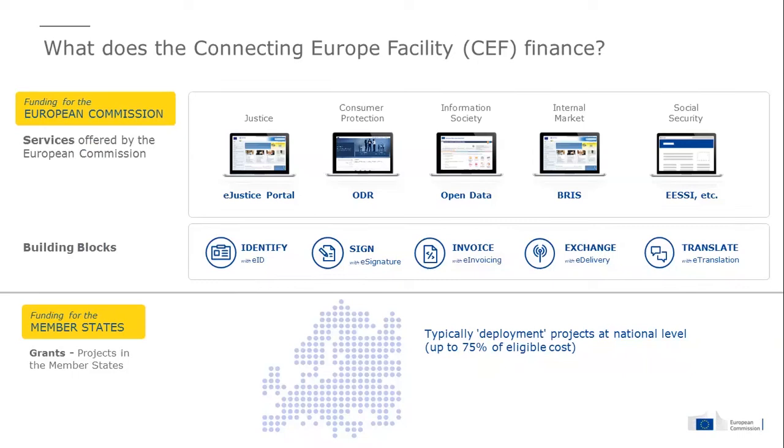The European Commission, during the Juncker Commission, has set a priority on the digital single market, and to support the digital single market, there is the Connecting Europe facility, a financing instrument that finances projects in a whole range of domains, including energy and transportation, but most important for us today, also the digital domain. The funding for the digital domain through the Connecting Europe facility is divided into funding for the European Commission and funding for the member states.